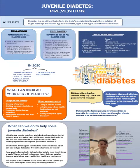Because of these reasons, diabetes is the fastest growing chronic condition in Australia, increasing at a faster rate than other chronic diseases such as heart disease and cancer. But what can we do to help solve juvenile diabetes? You need to think before you do.